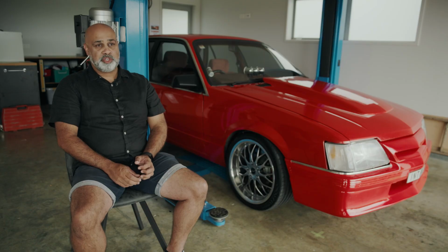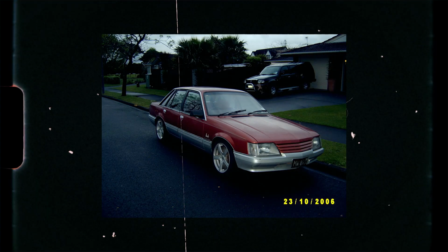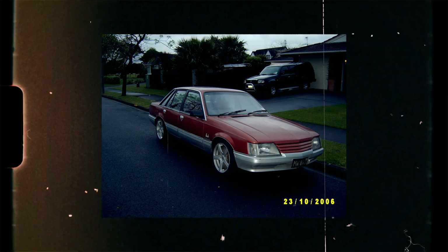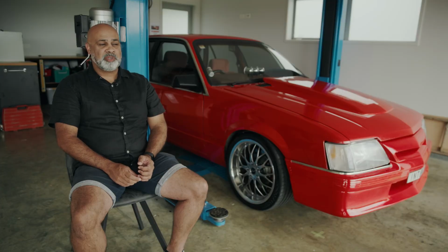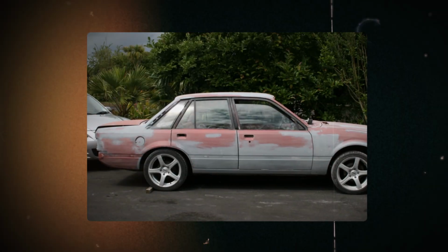So I found the car on Trade Me. It was a 6-cylinder, 2-tone copper and silver, 6-cylinder automatic, and we found it out in Rangiriri. The car was passable. Again, it was lowered on mags and what have you, and it was drivable, had a warrant and rego. So by all means, it was ready to go, just as a daily driver if I wanted it to. But that didn't last long, obviously. Within a week, it was ripped apart.